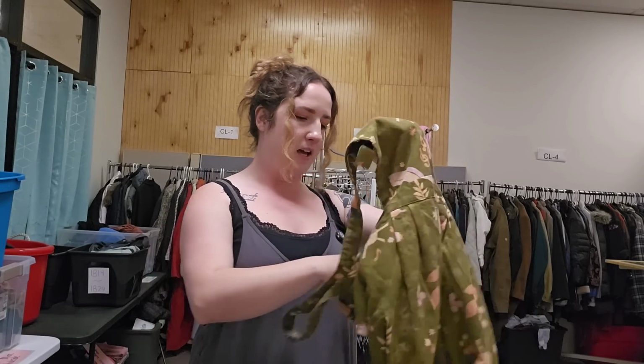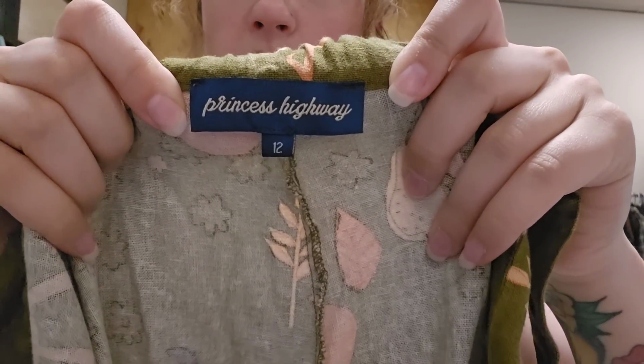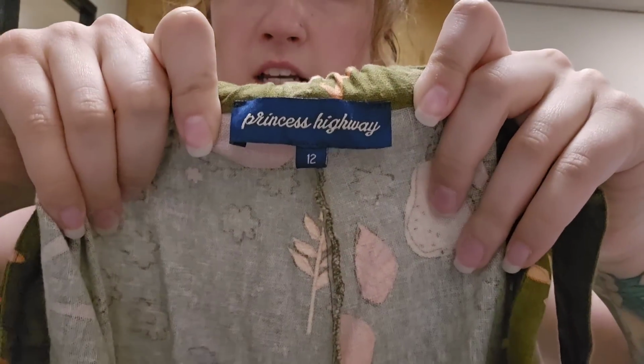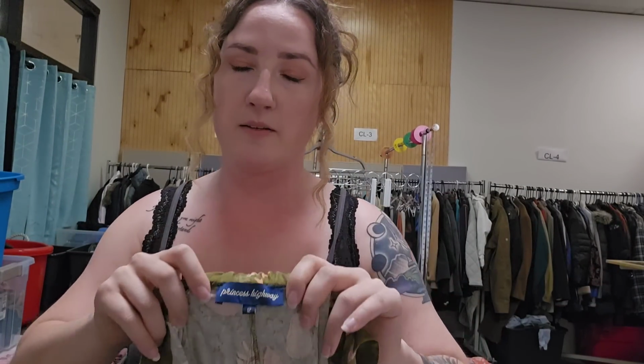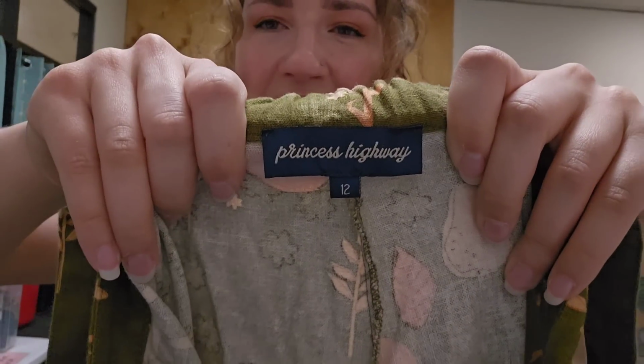I got this brand, Princess Highway. It's kind of a niche brand. I recently got a couple of their linen dresses and they have some really decent comps. There's not a whole lot to go off of on comps, but it's pretty decent. I told you guys I would end up in a messy bun eventually.